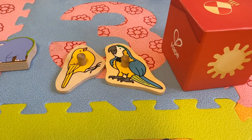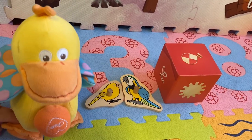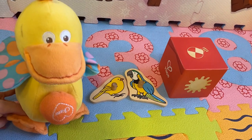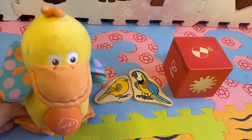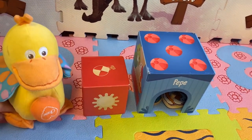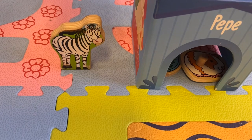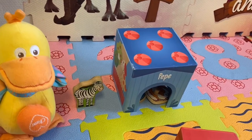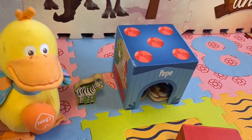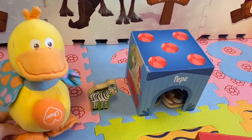Oh, it's a canary and a parrot. These birds are pet animals. Let me put them in the bucket. Let me open the red box now. It's a zebra. It's a wild animal. It lives in the jungle. We can't have it at our house.